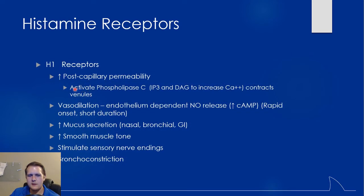So, as I mentioned, these are a lot of the effects you're going to see. A lot of vasodilation. You can see a lot of increased mucus secretion here. That's why when you have allergies, your nose gets nice and stuffy, and you're having a lot of mucus being produced, or a lot of snot. I mean, you may think it's funny, but it's not. Bronchial secretions, GI secretions, all these things. Smooth muscle tone goes up. And so you're going to find that this is a really powerful component of the allergic system, that if we can inhibit this, it's going to be able to have pretty widespread effects here.